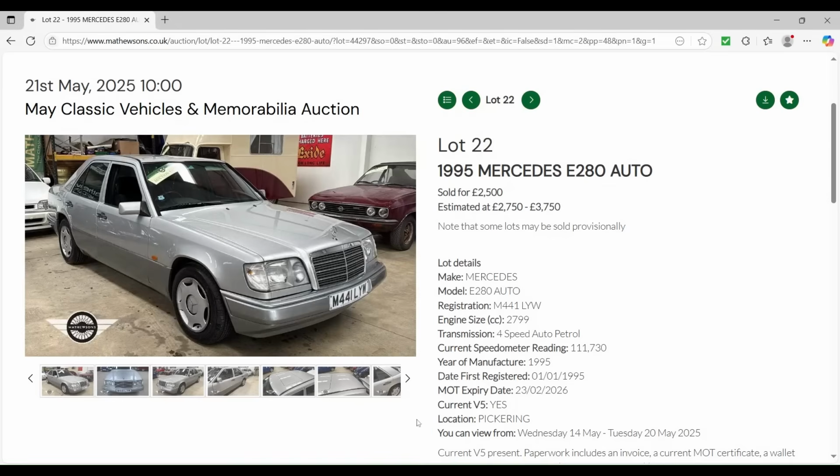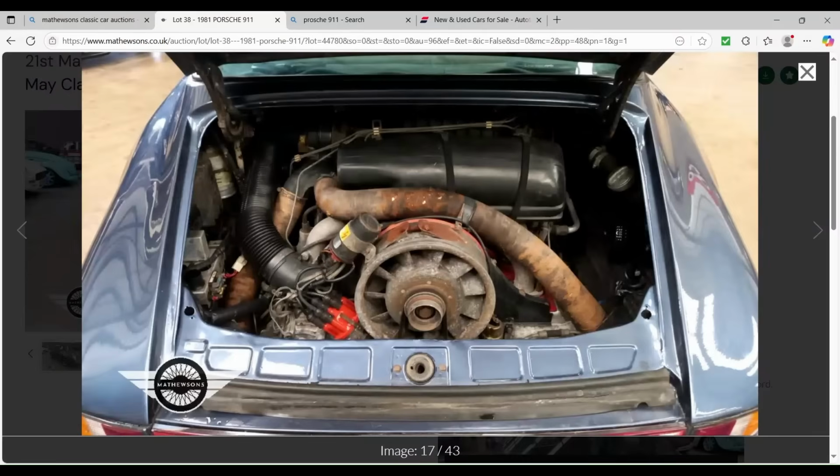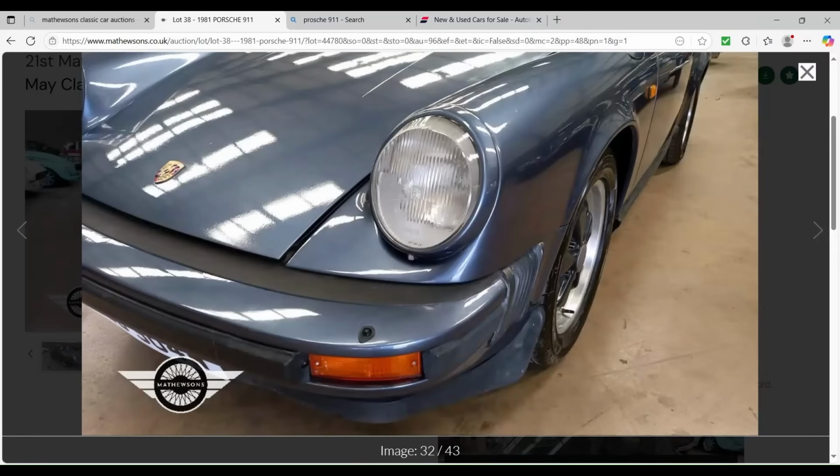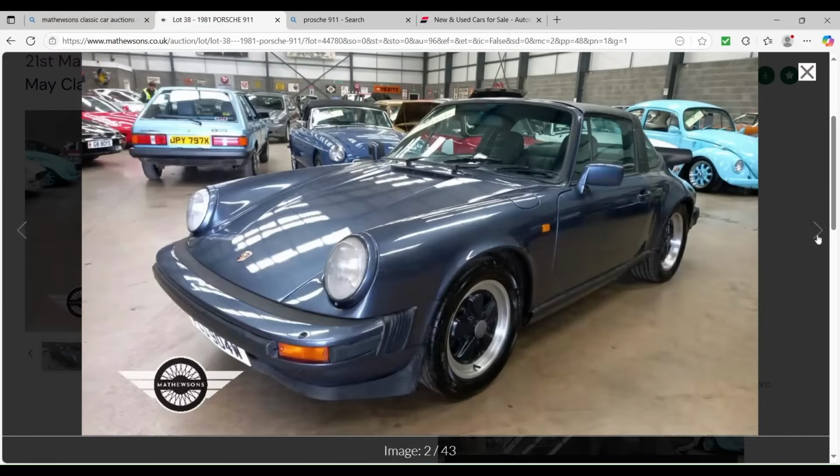Up next, lot 38, a 1981 Porsche 911 Targa. Described as an entry-level car, the paintwork had an orange peel finish, they mentioned overspray, and as you can see, the engine compartment and the interior could all do with a makeover. And perhaps this goes some way to explain why the estimate was set at £20,000 to £22,000, and it made this car seem more affordable.